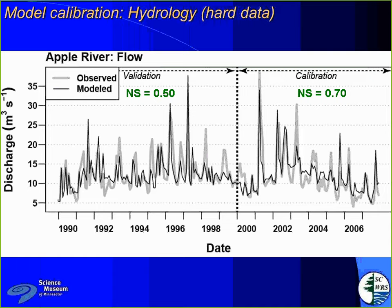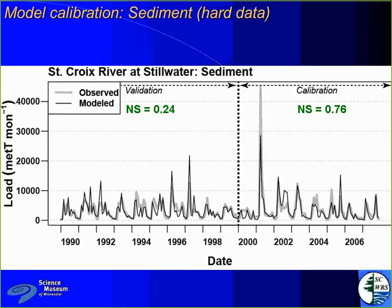This is the worst that I got in the basin out of those 10 points. Sediment is a little tougher to model, but we got pretty good calibration results from the 2000s. The validation results for the 90s aren't as good. I think they're still acceptable. When you don't have large peaks to match, goodness of fit measures are difficult to get good numbers. The mean is not so bad in those cases, so even if it's a 0.24, it really is not that bad of a fit.